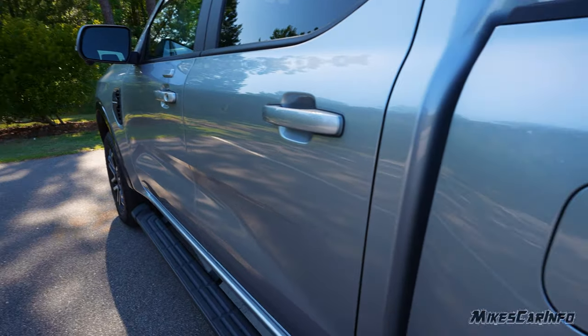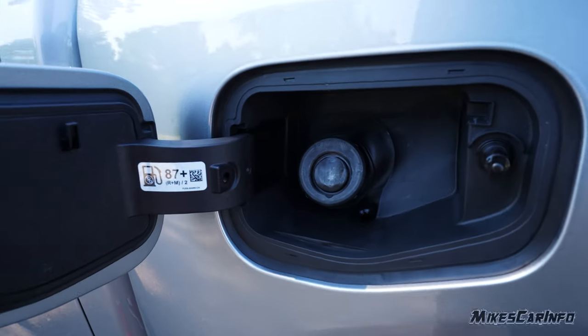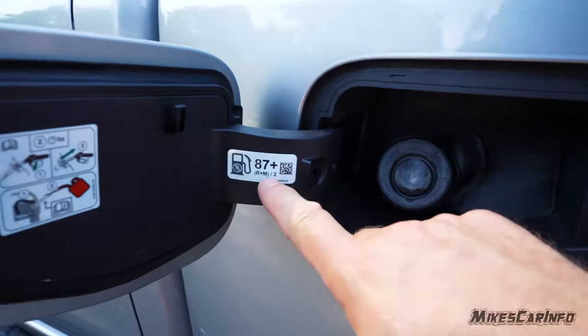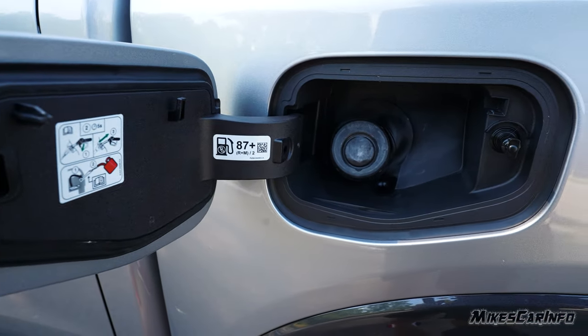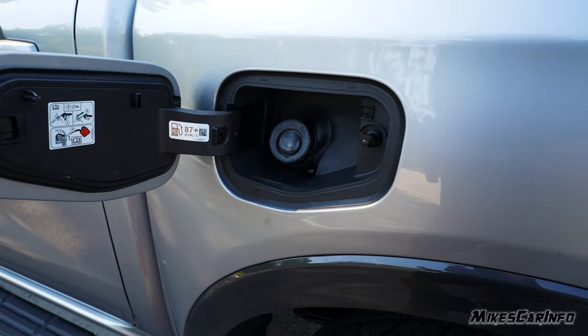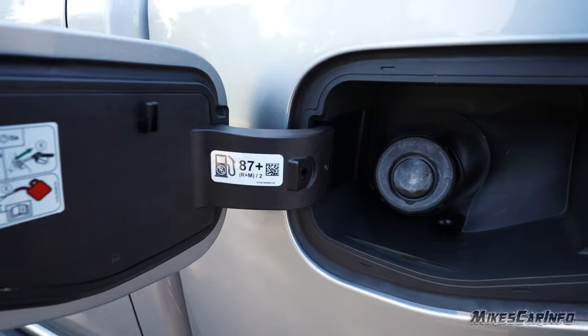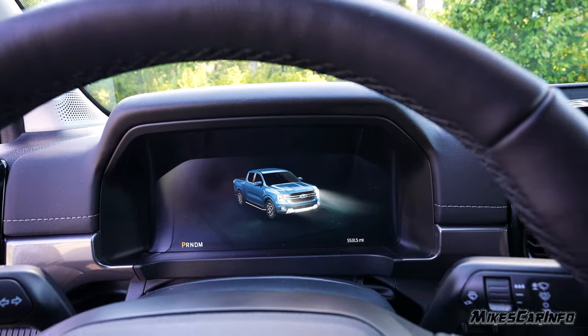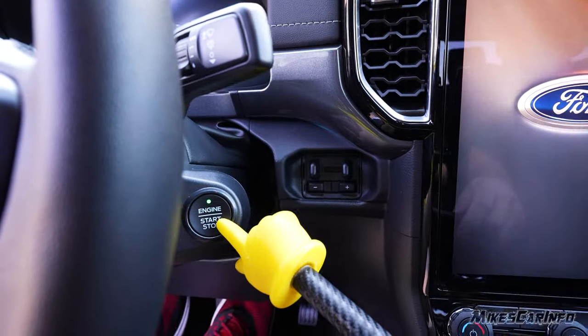The fuel door is here on the driver's side. And it is a capless design. Now it says you can put regular fuel in there. So I guess they designed it that way. I mean, usually small engines with a turbocharger, I usually put premium, but they apparently designed it to use regular gas. Let's go ahead and start it up. Press and hold the brake and press this button over here to start it up.